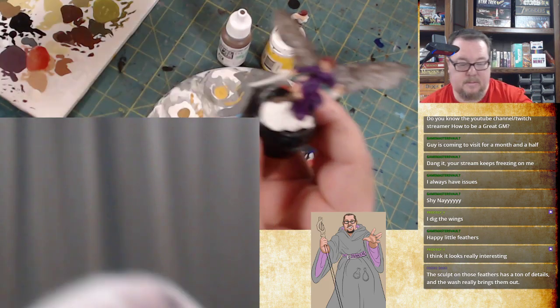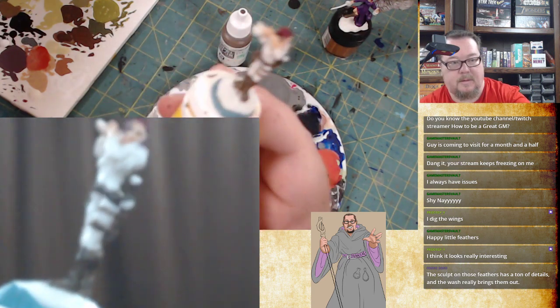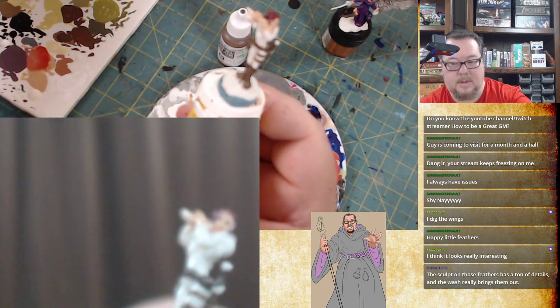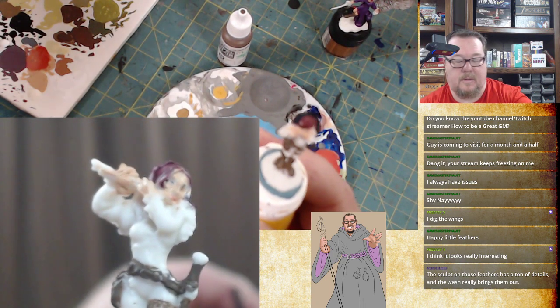Okay, so done with that little mess. Now I gotta get some color on this little girly girl.